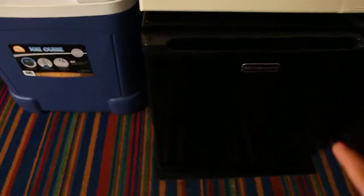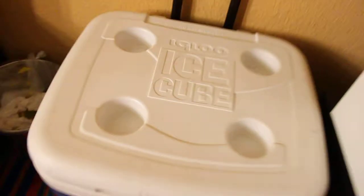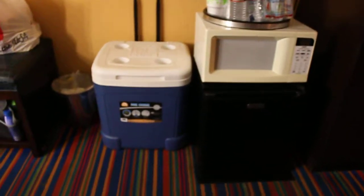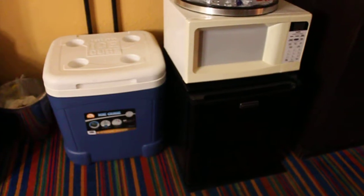And because we have a very small refrigerator in the hotel, all of our stuff will not fit in it, so we put some in this one. So that's it, guys. That's one of my life hack tips for today.